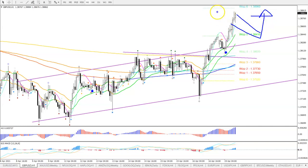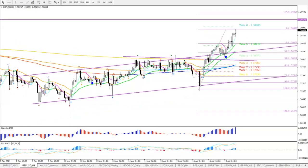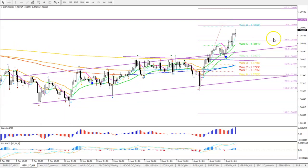Why do I expect one more push higher? Because this looks like a wave 3. So I do think that we'll get a wave 4 and up for 5. So if I put the fib from here to here, I think that if, let's say, it goes up to 139.36 here. Sorry.